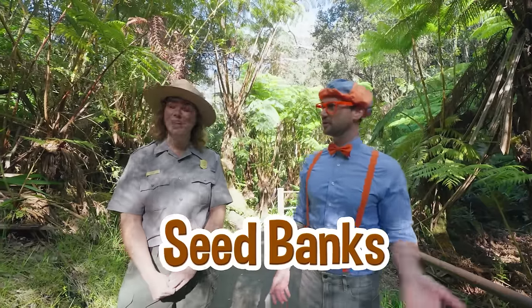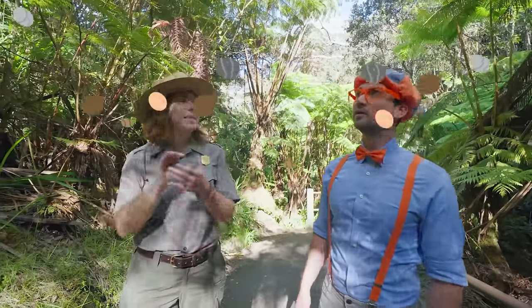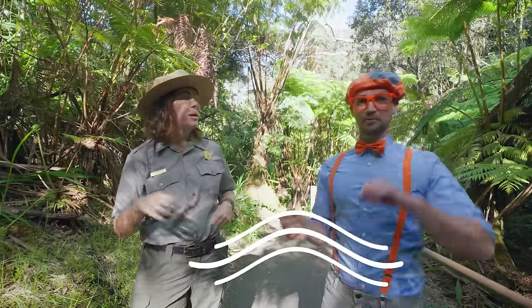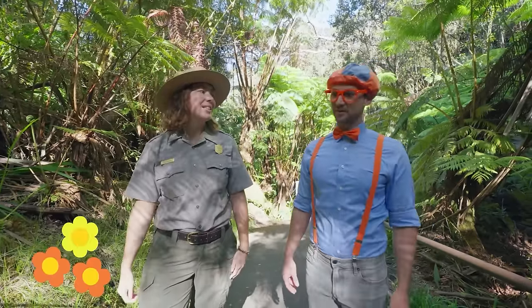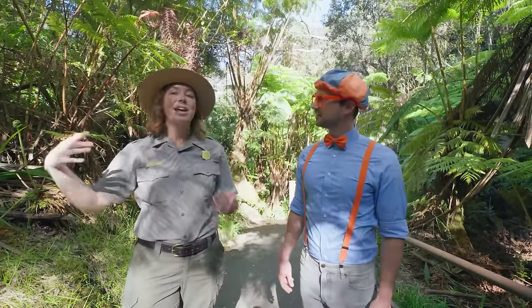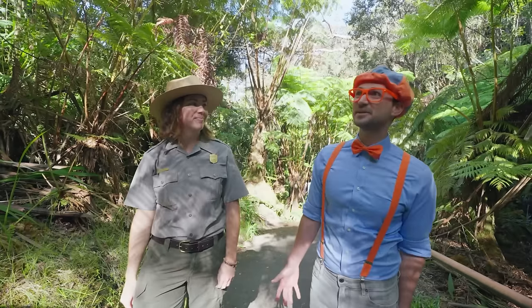Seed banks? What are those? It means they're areas where all of the seeds from our native plants can be saved. And then after an eruption, the wind might blow them, birds might pick them up and drop them on the new lava, and new plants can start to grow. These plants make it possible for the rest of the forest to come back to that area and eventually you may not even know there was ever a lava flow there. Wow, that is really cool.